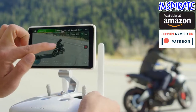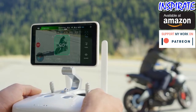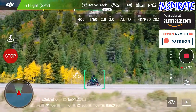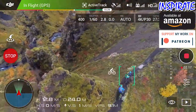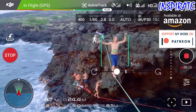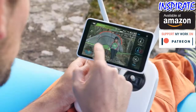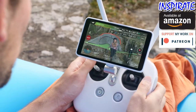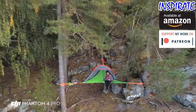ActiveTrack has now been expanded with 3 new intelligent flight modes. Profile tracks your subject horizontally from any side. Spotlight locks the camera on a subject while you fly in almost any direction. Circle swings 360 degrees around the subject. Tap Fly has also been improved, adding reverse Tap Fly, making it perfect for aerial selfies.